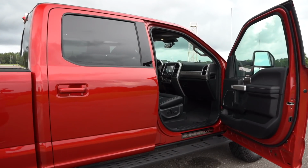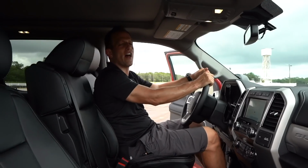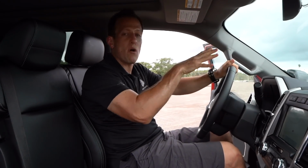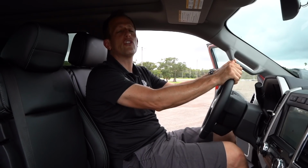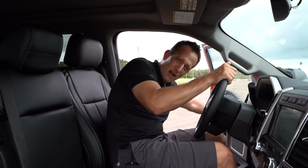All right, guys, we're inside this F-250 Tremor. I know we've done other Tremors here. We did the 7.3. How much is this one with the PowerStroke turbo diesel? You're looking at MSRP of $81,000, of course, and I'm gonna close this door.